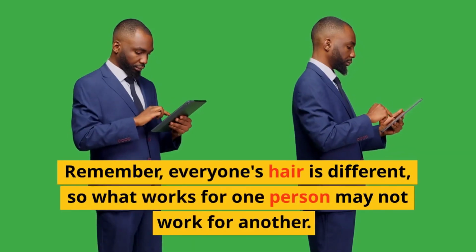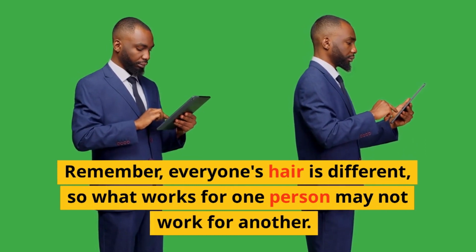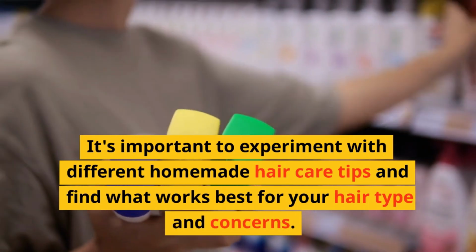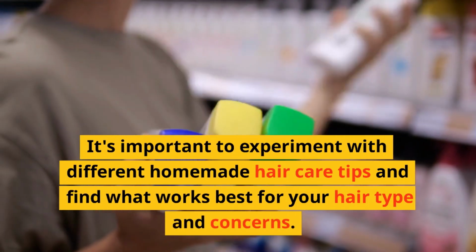Remember, everyone's hair is different, so what works for one person may not work for another. It's important to experiment with different homemade hair care tips and find what works best for your hair type and concerns.